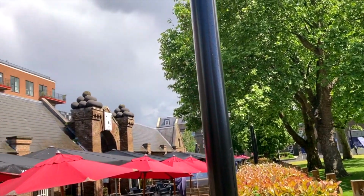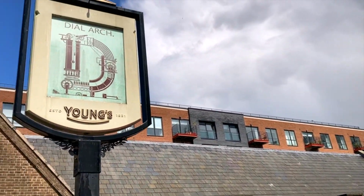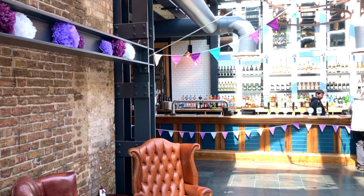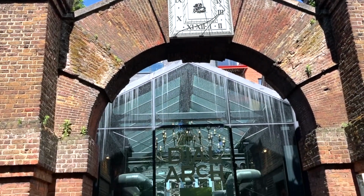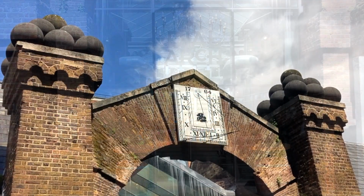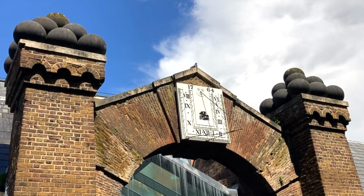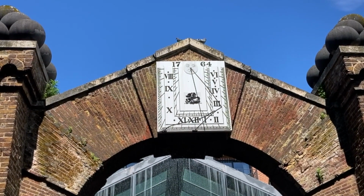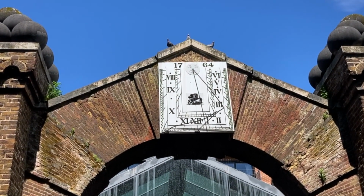Just moments away from the station stands the Dial Arch, a lovely modern pub which is housed within an 18th century armoury. The Dial Arch, after which the pub is named, and which stands guard at the entrance, was erected in 1720. If you look up there, you'll see the pillars are stacked with piles of shot. In the middle is the dial itself, a sundial which was used to regulate working hours.